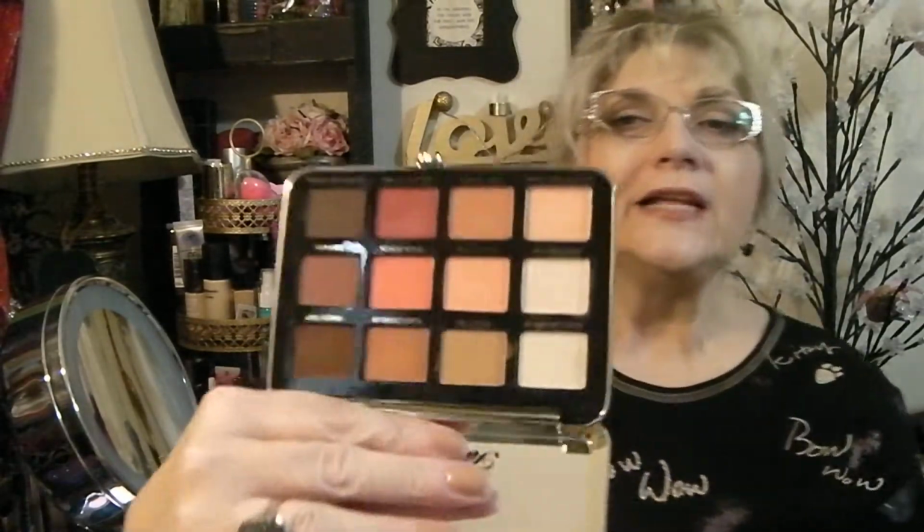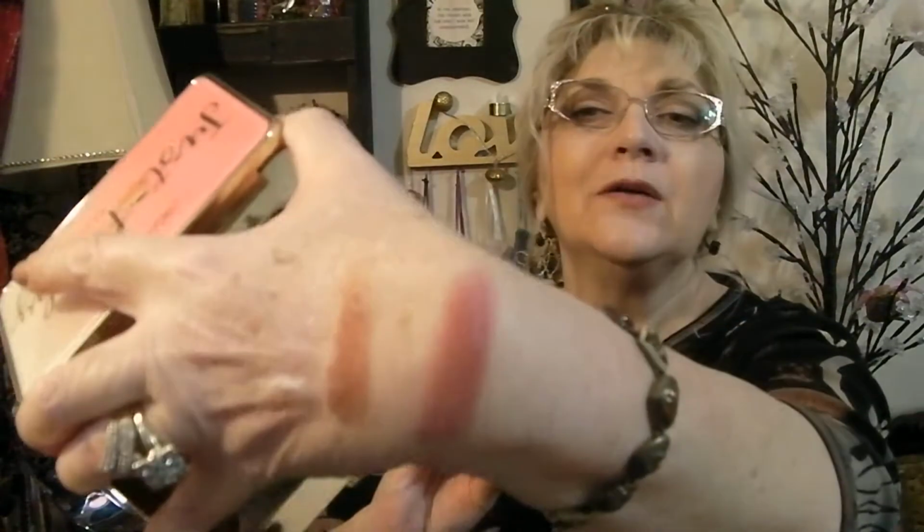The packaging on this is absolutely beautiful, and the smell of it is so nice. I think it has more of an apricot smell than it does a peachy smell, but the shades in this are absolutely beautiful, and I am so glad that I got it. I think my favorite shade in this is Peach Sangria. Now a couple of these shades in this I think have more of a dry texture than the others, but it does blend beautifully, and I love this palette, and I'm so glad that I got it. My husband had got me a $100 gift certificate from Sephora for Christmas, so this was one of the things that I got with my $100 gift certificate. So loving that palette. If you like mattes, this is a beautiful palette.